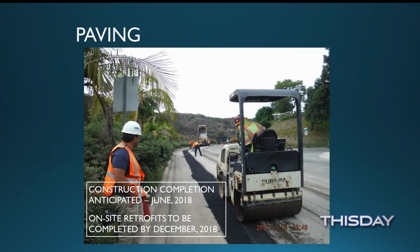So we expect to have this project completed by summer of this year. And after that, we're going to be doing the on-site retrofit, which is changing the meters from potable water to recycled water, which we expect to have done by Christmas also.